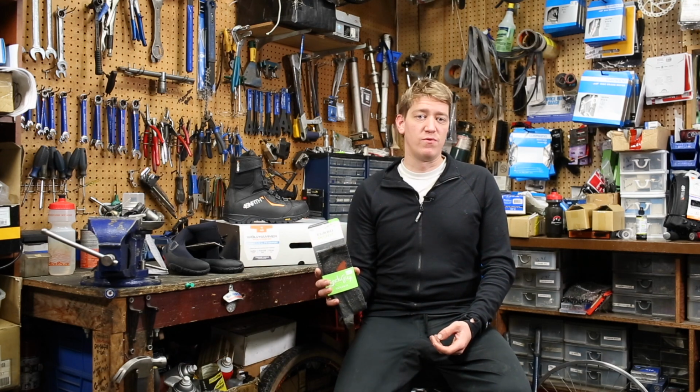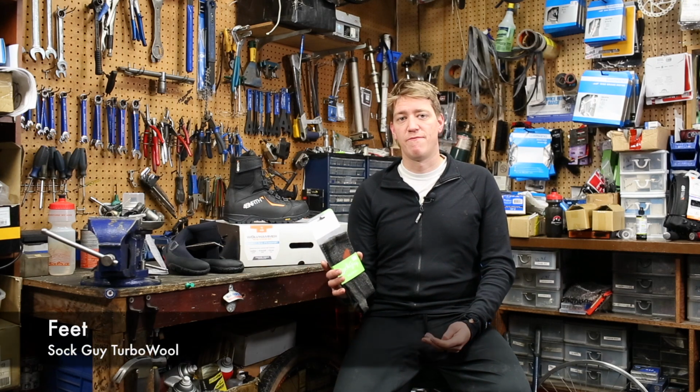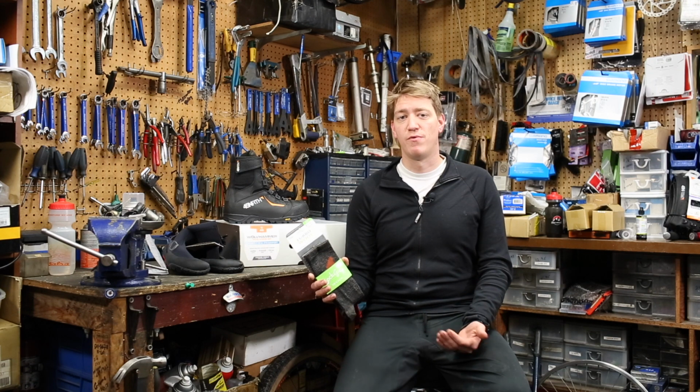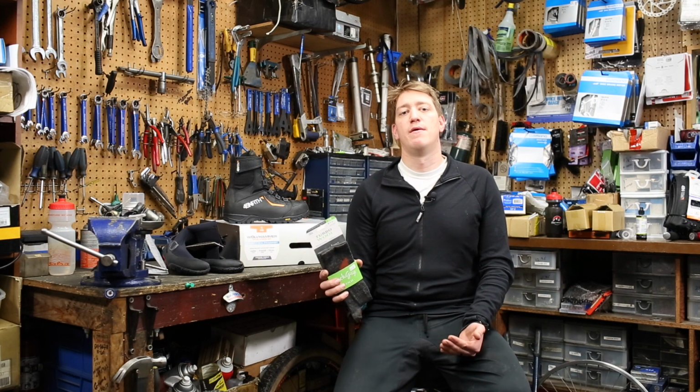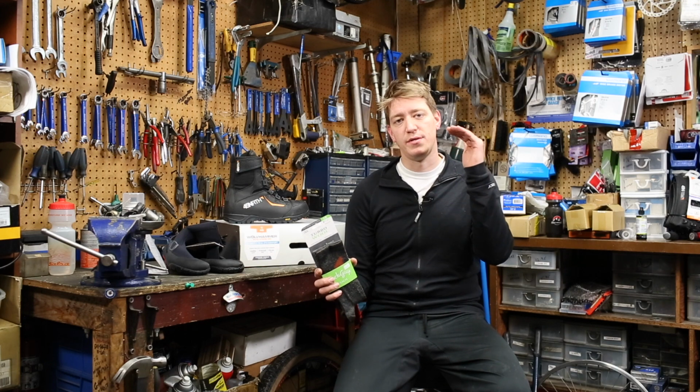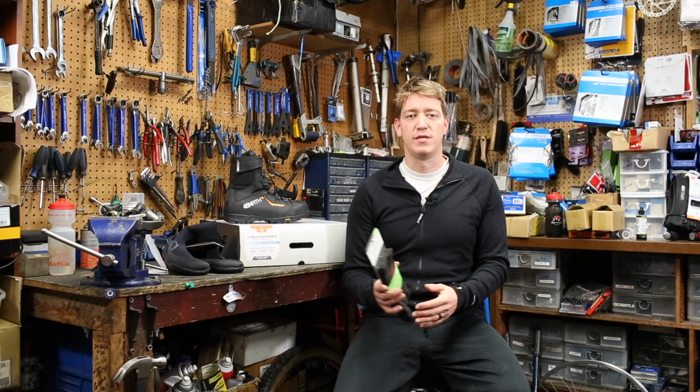So we're going to talk about feet now, and keeping your feet warm and dry is obviously very important, especially if you're going to be stepping off into the snow. So having a good pair of wool socks will help for that. From Sock Guide, they have turbo wool, which is a mix of merino wool and polypropylene, and that helps keep the feet warm when it's cold and cool when it's warm. So it's a good kind of two-way product.